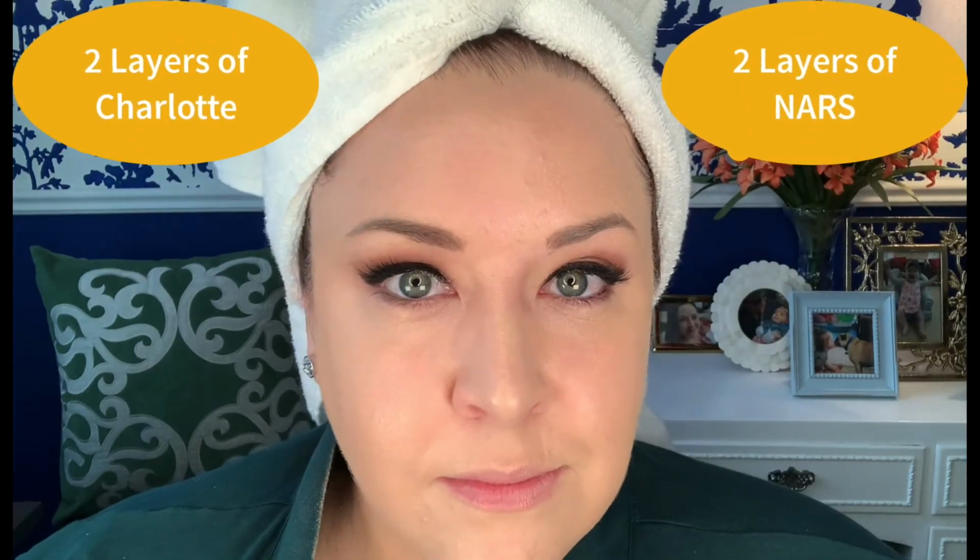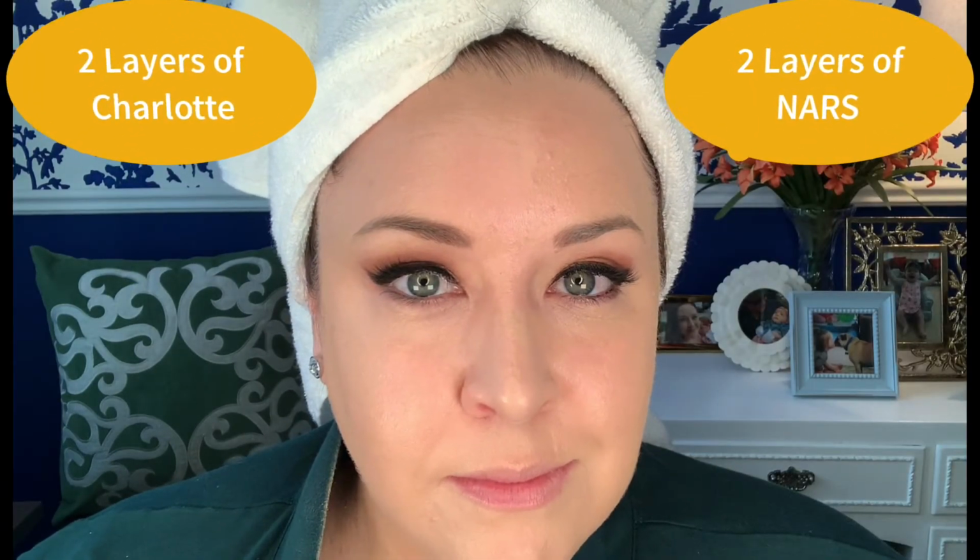So here's the test. Charlotte on the left and NARS on the right. I wore this around all day and no one knew that I was wearing 2 different foundations because they really looked so similar, at least at first. So a close-up on the Charlotte side here. You can really see that sheen. And then, whoa, super close-up on the other side with the NARS. I really liked how the NARS blurred my pores though.